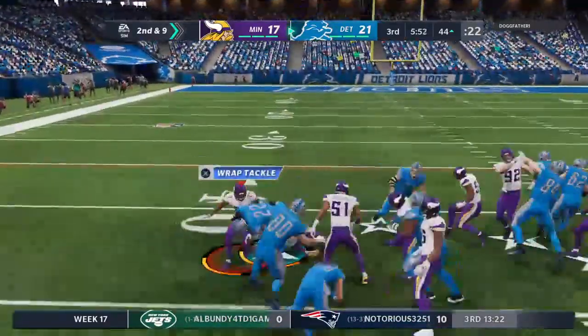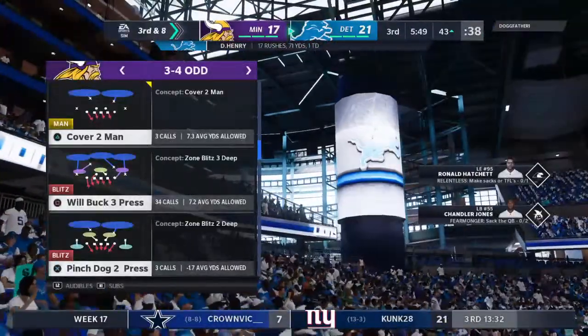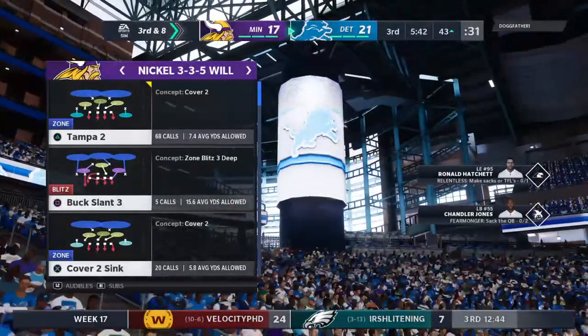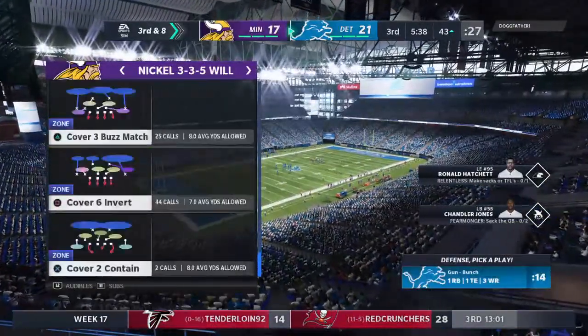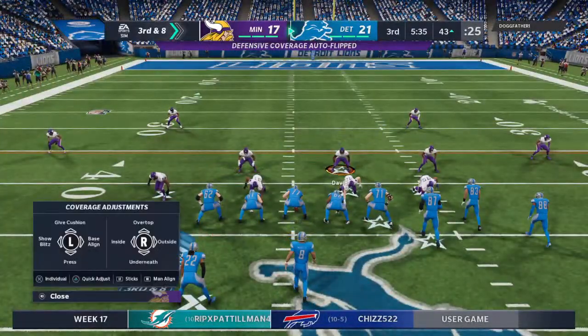Again, it's Henry. And he's going to get stopped up quickly. Give him a yard down to the 43. He was brought down by Fabian Moreau. A 1-yard pickup brings up 3rd and 8. Seventh play of the drive, forthcoming on 3rd and 8.